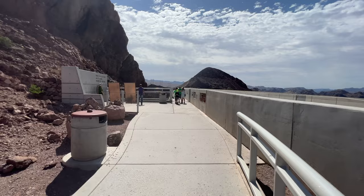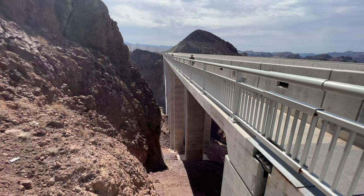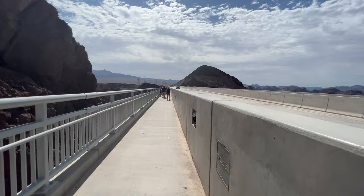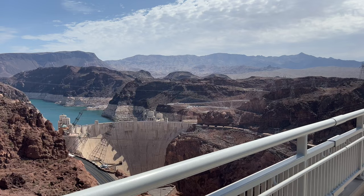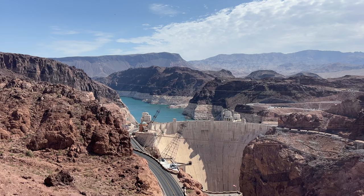As we head out to the Mike O'Callahan Pat Tillman Memorial Bridge, we're going to get a fantastic view of the Hoover Dam. This bridge has a length of 1,900 feet. It's 840 feet above the Colorado River. This is the first concrete and steel composite arch bridge built in the United States. It includes the widest concrete arch in the Western Hemisphere and is also the second highest bridge in the nation, with some amazing views of the Hoover Dam.